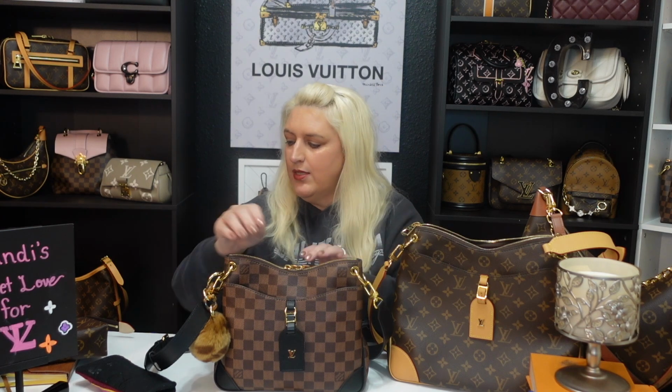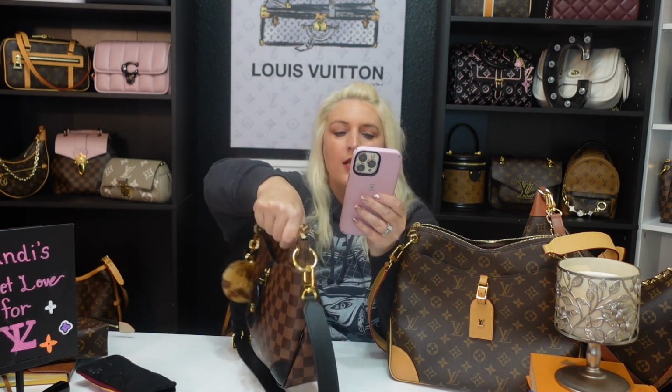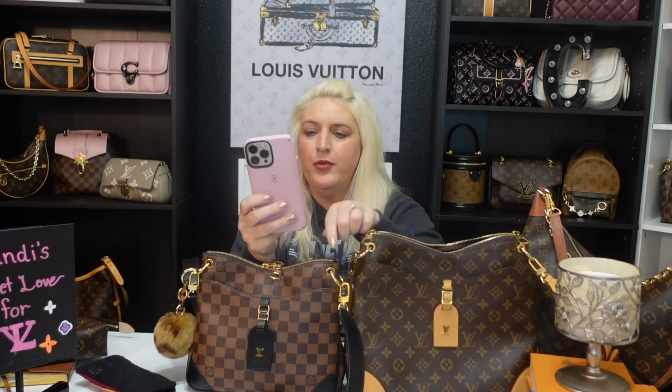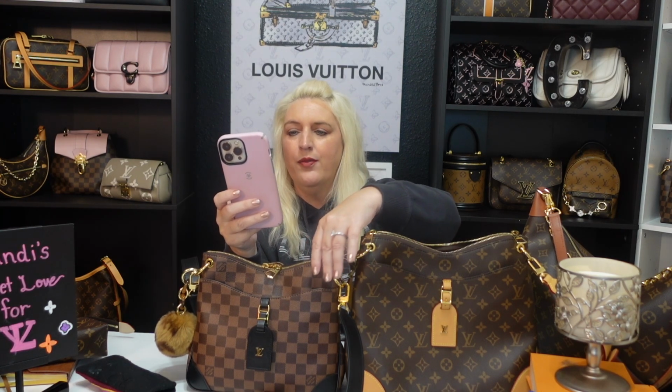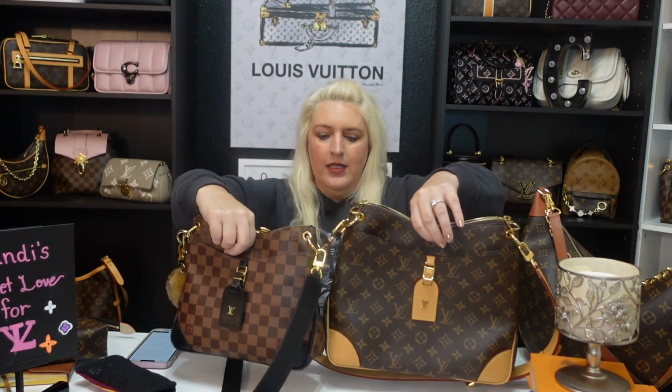Let me give you guys the measurements of this bag real quick. So it's 9.4 inches in length, 8.7 inches in height, and 3.1 inches in width. So let's compare the two, okay? 9.4 in length versus 12.2 in length, 8.7 in height versus 10.6 in height, and 3.1 in width versus 3.5 in width. So the width is pretty much the same, okay? That's not even enough to make a difference on the width. But this one obviously is taller and a little wider.